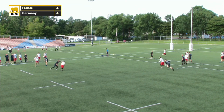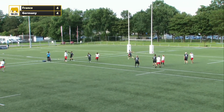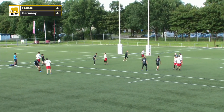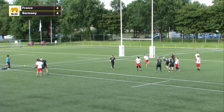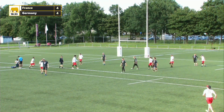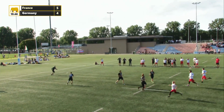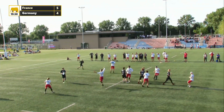Not much space there. Bishop running into the break space, just outside the end zone. Marked by Spiegel, looking at his dump. Not much movement here for the French, but that doesn't matter for Bishop. Lovely throw underneath the force, front corner. Another goal for France. Others darting with this in the middle of the field.